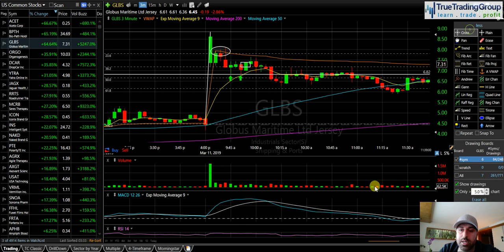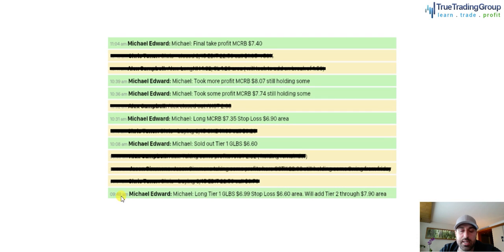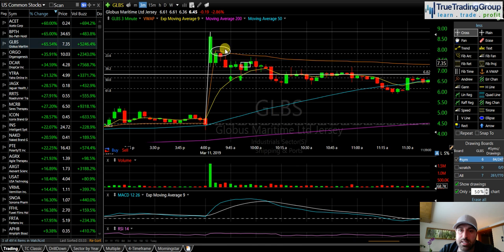I'll take you to my trade announcements. Here you can see at 9:49, long at tier 1 at 6.99, stop loss 6.60. I'm going to add tier 2 through the 7.90, which was the VWAP area. And then you can see at 10:08, I sold out of the tier 1 at 6.60. We just were not able to break out and above through VWAP, and I stopped out of that tier 1 position on the break through the low of the day. Okay, so that was the idea. That's what I was looking for.